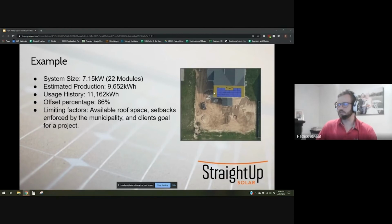And so you see here on each edge of this roof, there are 3-foot setbacks required from the municipality for fire code and building codes. And then also we have to stay 3 feet from the top of the roof. And that also varies again by municipality, which fire codes they've adopted and which building codes they've adopted.